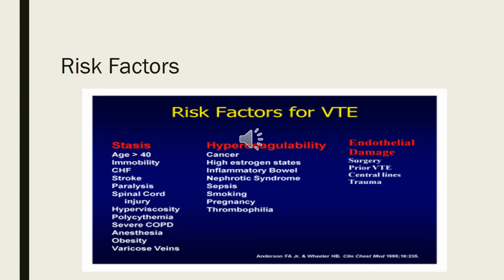If they have a diagnosis of CHF, a previous history of stroke, spinal cord injury, hyperviscosity, polycythemia, severe COPD, anesthesia. If you think about what anesthesia does, it slows your heart rate, it slows everything down. So if there's an area in the body where there's maybe a little bit of plaque or a pinch, like maybe in the coronary artery disease that we talked about, like your left anterior descending artery, and you see that little pinch, if you think about that video we watched yesterday, you've got everything slowing down, and there's just enough of a pinch, your blood is going to start pooling there and collecting, and then you can have the formation of a thrombus. Varicose veins are also with that. So these are just some of the things that we've already talked about a little bit.